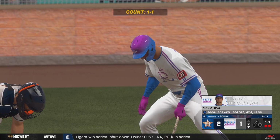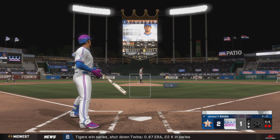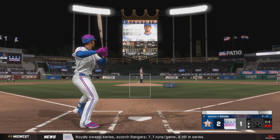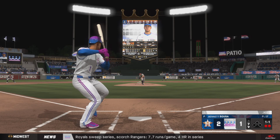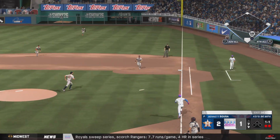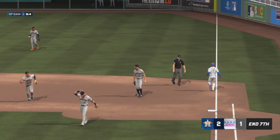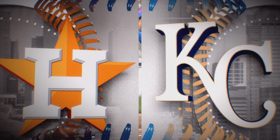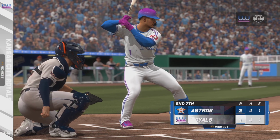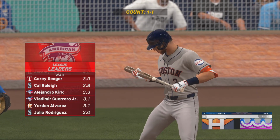Up next for the Royals. Now here's the leadoff hitter for the Royals, Isaac Collins. Two down, nobody on. Broken bat, and it's popped up. Throws to first in time. Flip to first, ends the inning. It's the Astros 2 and the Royals 1. We go to the 8th.